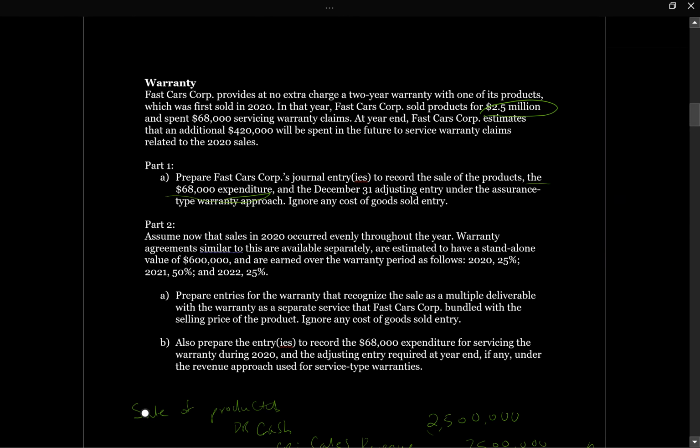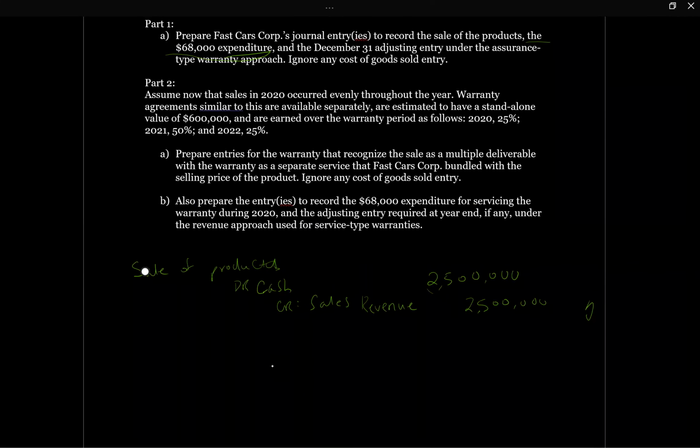The next one is to record the $68,000 expenditure. Well, what was the $68,000 expenditure? Here it says we spent $68,000 servicing warranty claims in 2020. So let's record that. Cost of warranties, 2020. So here we're going to have debit warranty expense, which is going to go through our income statement, for $68,000. And credit, maybe it's AP, maybe it's cash. Just assume it's cash because it says we spent it. It could easily be AP as well. That would also be correct. So there's our $68,000 entry.